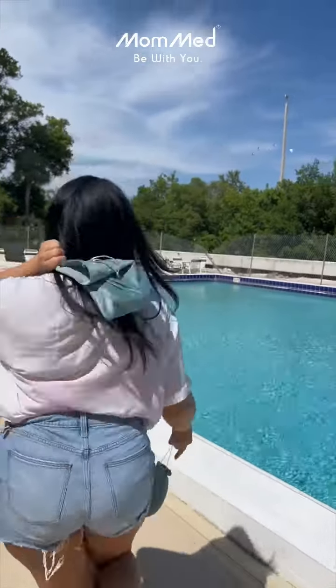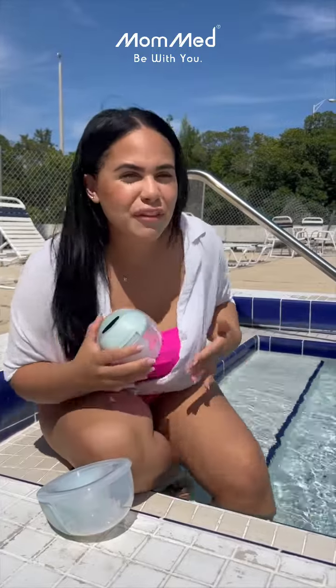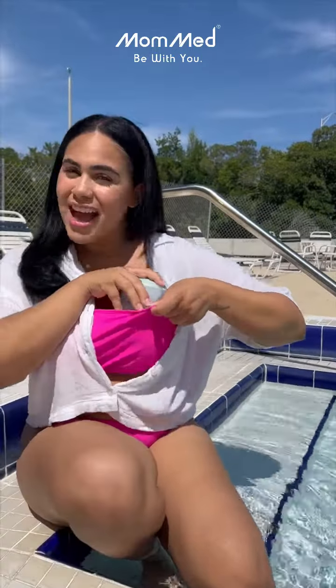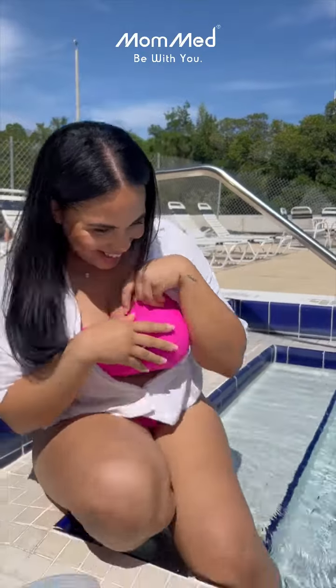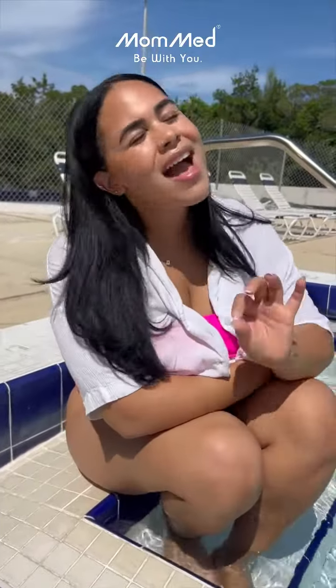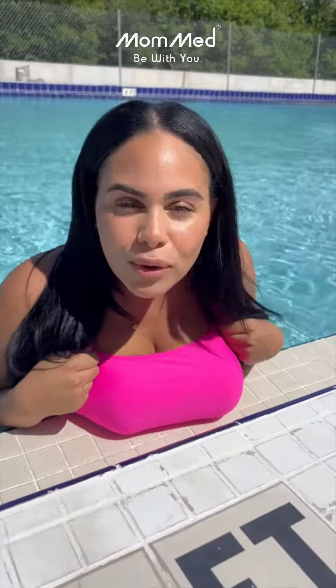Look. Hey. This MomMed wearable pump has a very, very cozy suction for very sensitive nipples. Oops, sorry, hold on. Okay. It also has the exact same output as many other pumps. I'm just getting a quick tan in, and the noise level is so low, you can't even hear it. Come closer. Come closer. Do you hear anything?